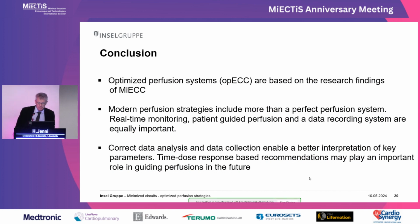Now I can conclude that, to be honest, optimized perfusion is a result of MiECC, and I really hope we go further as well. If you start with optimum ECC, one day you will find a minimized bypass in your clinic, but starting with optimum ECC is never bad. Modern perfusion strategy includes more than a perfect perfusion system. Of course, real-time monitoring, patient-guided perfusion, and data record systems are equally important as the system itself. Correct data analysis and data collection enable a better interpretation of key parameters. Time dose response-based recommendations may play an important role in guiding perfusion in the future. So I'm at the end, and thank you very much for your attention.